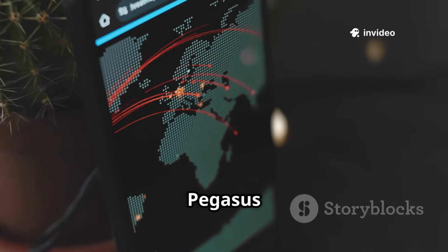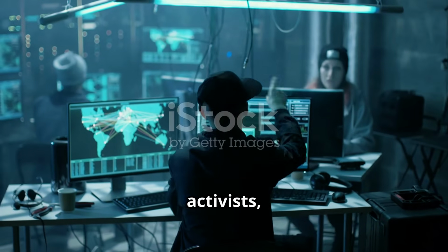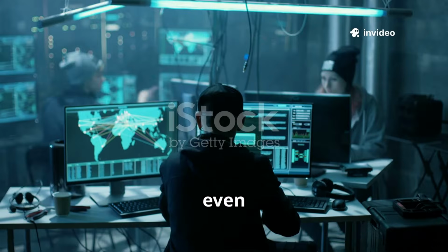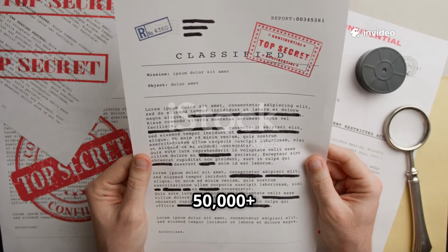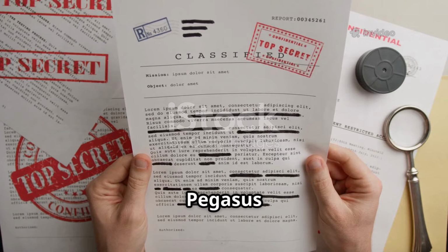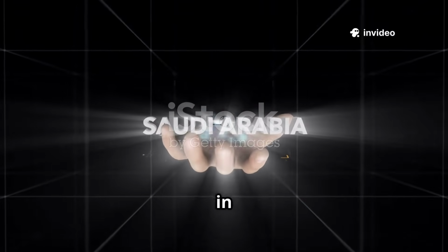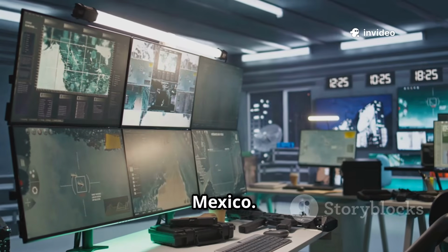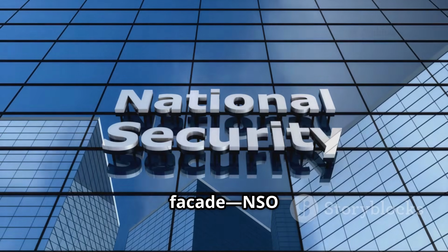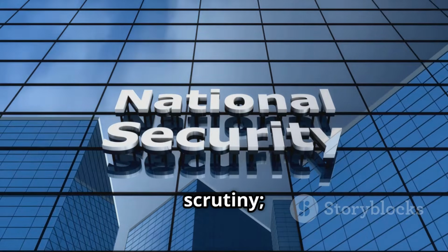The global impact of Pegasus is staggering. Investigations have uncovered its deployment against human rights activists, journalists, politicians, and even heads of state. In 2021, a leaked target list revealed 50,000-plus potential Pegasus victims, including French President Emmanuel Macron and CNN journalists. The spyware has been linked to dissident disappearances in Saudi Arabia, election interference in India, and drug cartel surveillance in Mexico.